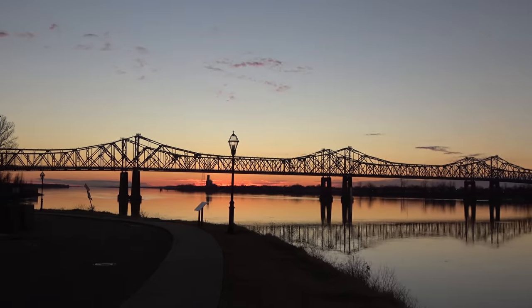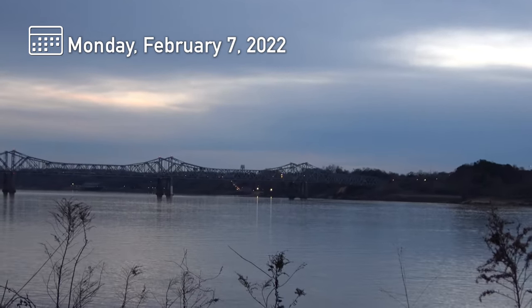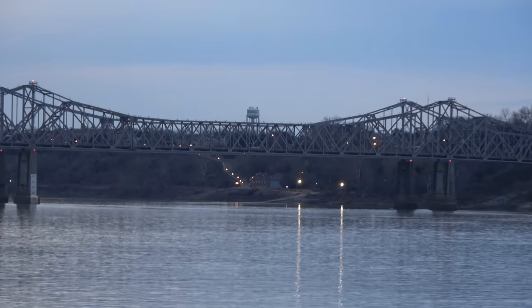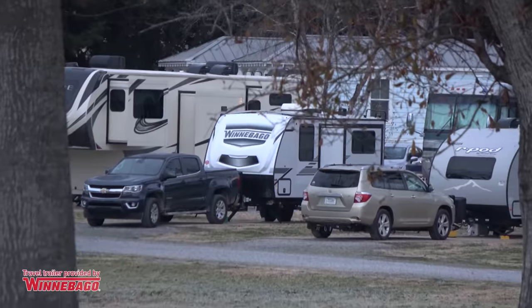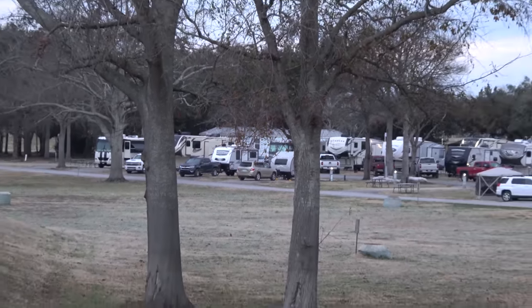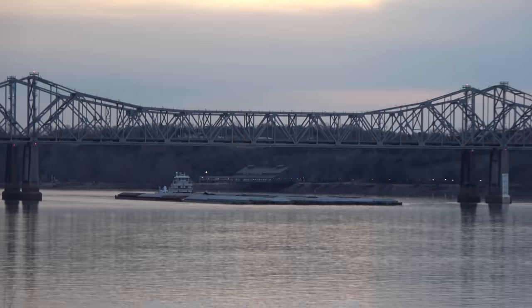This is it. Tomorrow, the great adventure begins. Well, good morning. It is frigid. And that's where we ate last night, on that street by the river. I was hoping to catch the sunrise, but it doesn't look like it's gonna happen. But hey, we've got a barge coming up.